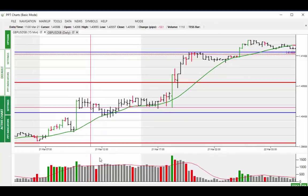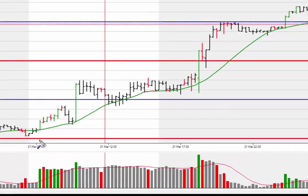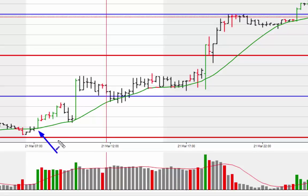So yesterday in the pound, we started off with a bit of buying. You can see all of the green bars there, and then we were hit by selling pressure. The volume's greater in this bar than the previous buying bar. The range is narrower, and the market pulls back to the 20-bar average.